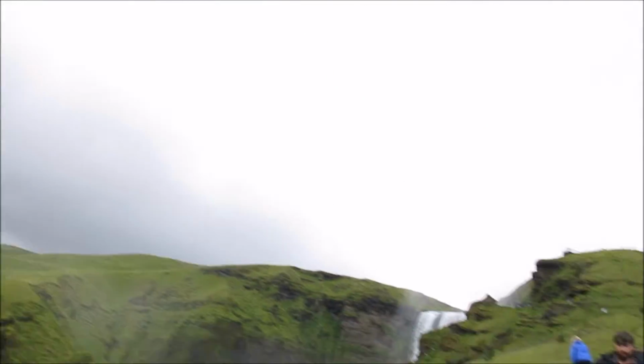So we're now headed up to another waterfall, which is right there. Can you see it? Right there. So just head up to that, and I can get you another cool footage for you.